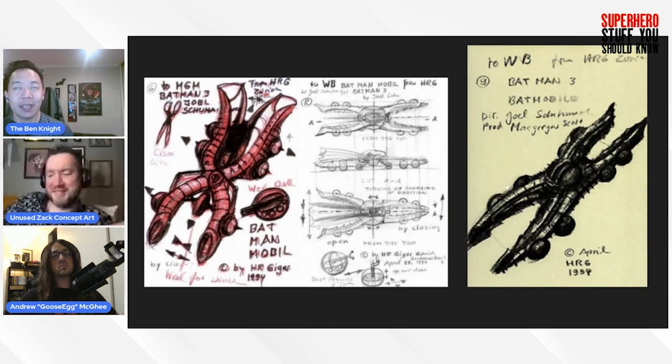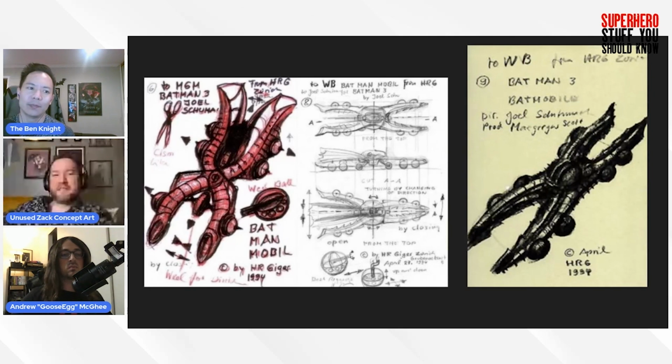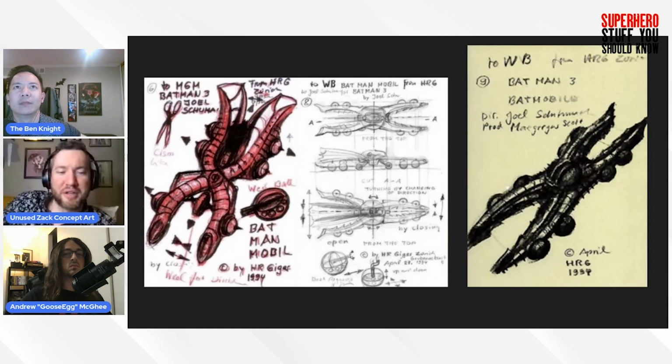I guess I should put it under the Tumbler because I do think this is ugly. But at least it's unique enough that we've talked about it for this long. It's certainly a totally different idea. It's just something I don't think anybody could ever imagine for the Batmobile. So if it's below the Tumbler, I'll give it a D.